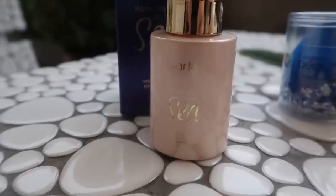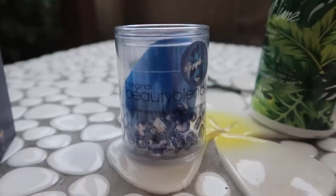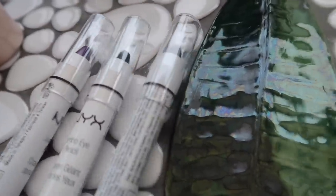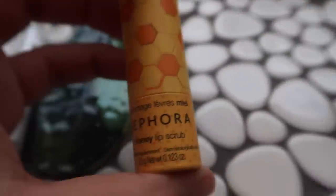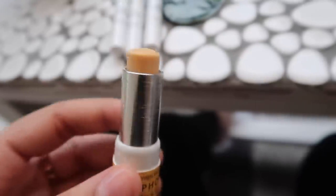I got this Tarte Rainforest of the Sea Radiance Drops. I've heard mixed reviews about it, but I just want to try it out for myself. I got the new blue sapphire beauty blender. I got three of these jumbo eye pencils. I got one in purple, black, and like a goldish. Okay, these are the shades. And I got a lip scrub from Sephora, honey lip scrub. This is a lip scrub. I just tried it on, it tastes like honey. And I don't know how it works, so that's why I bought it. Because it's in this tube, so I'm curious.